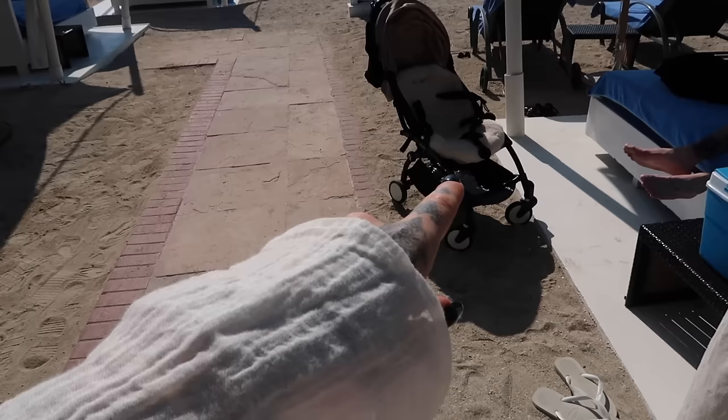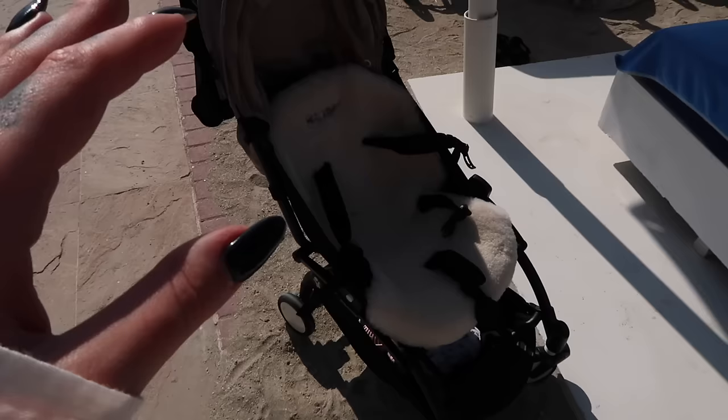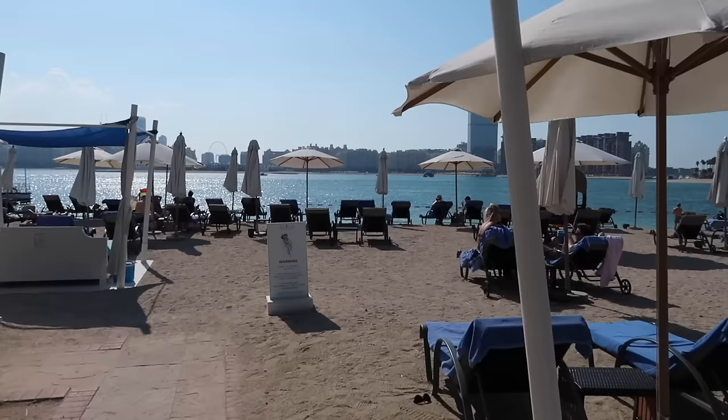I'm cooking. This is our cabana that we're pretty much going to live at. We've got the pram. This is the pram, and it is actually great. We're just yet to see if she can get a good sleep in it. It's all been a bit exciting. And then this is the view. This is the beach. It's so, so good.